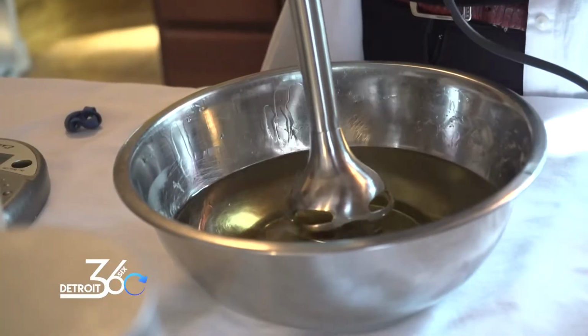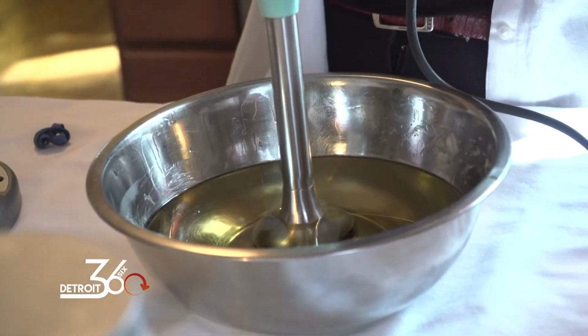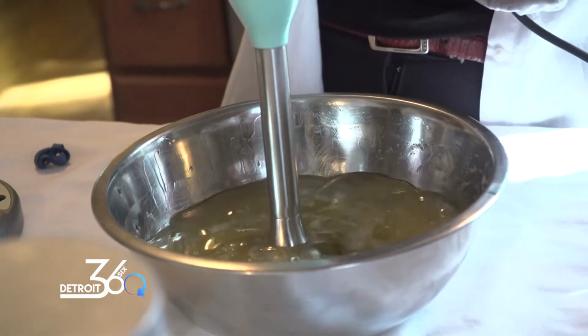And then we're going to mix it a little bit to make sure everything is gelled and put it in the freezer for about 10-15 minutes.